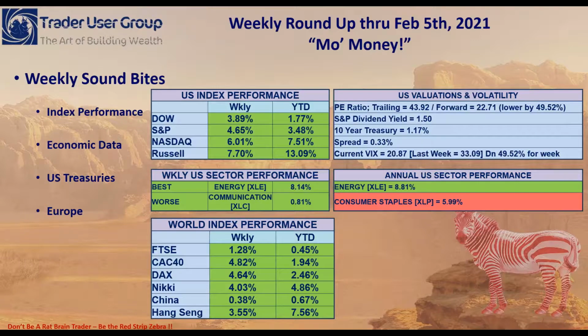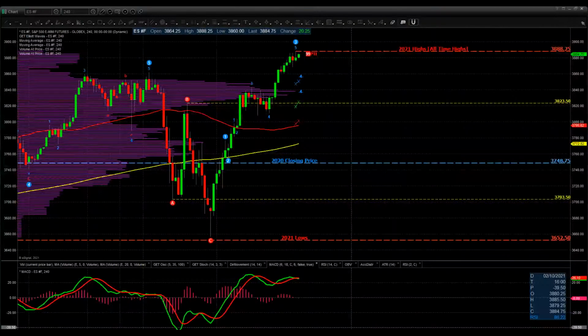Okay. Let me take you over and show you some key charts. Just kind of what we're looking at here. I'm going to take you over to a 4-hour chart of the E-mini S&P 500 futures. Let's go take a look at that for a second. So let's just let that come up on the screen. So what you can see now on this E-mini, looking at this 240-minute chart, you can see the big move that we moved higher.